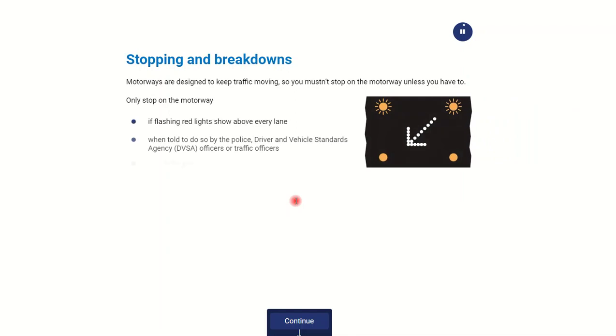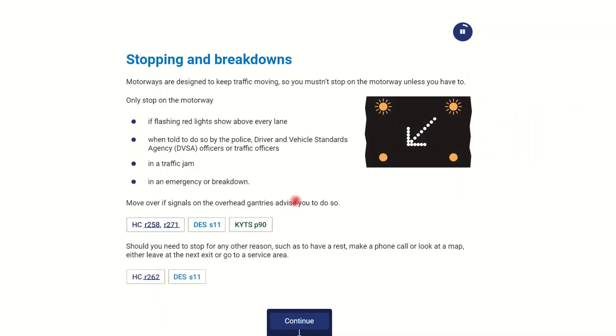Stopping and breakdowns. Motorways are designed to keep traffic moving, so you mustn't stop on the motorway unless you have to. Only stop on the motorway if flashing red lights show above every lane. When told to do so by the police, Driver and Vehicle Standards Agency, DVSA, officers or traffic officers. In a traffic jam. In an emergency or breakdown. Move over if signals on the overhead gantries advise you to do so. Should you need to stop for any other reason, such as to have a rest, make a phone call or look at a map, either leave at the next exit or go to a service area.